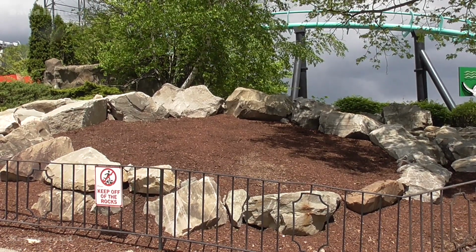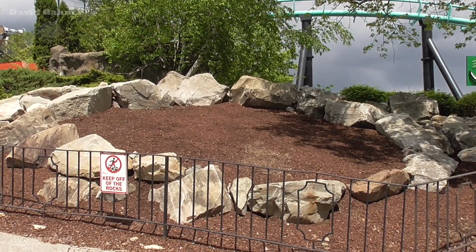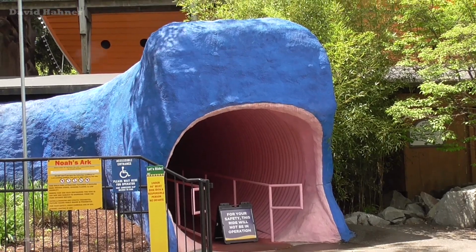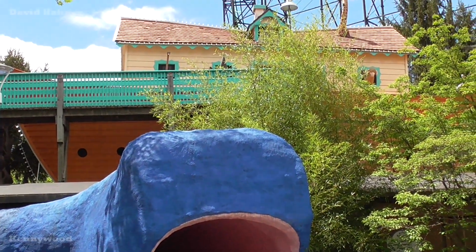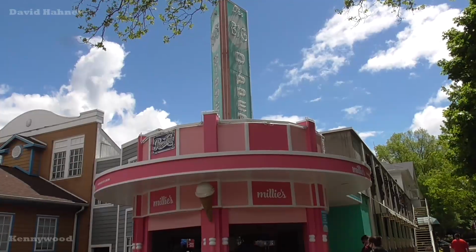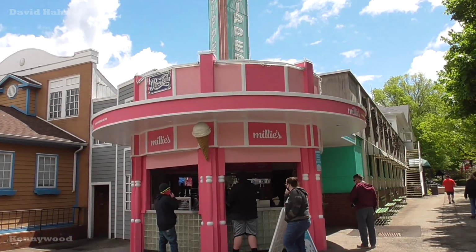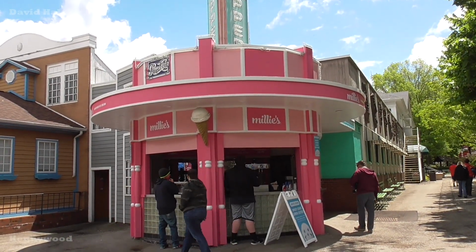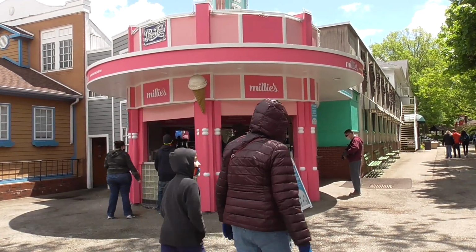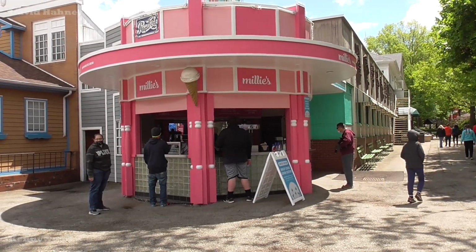This is where the floral clock was supposed to be, but it's still not here yet. Due to COVID restrictions, Noah's Ark is still closed for 2021. The Big Dipper has reopened and is now rebranded as Millie's Ice Cream. They got some specialty flavors, including an Eat'n Park Smiley Cookie lemon flavor, and they also sell standalone Smiley cookies here.